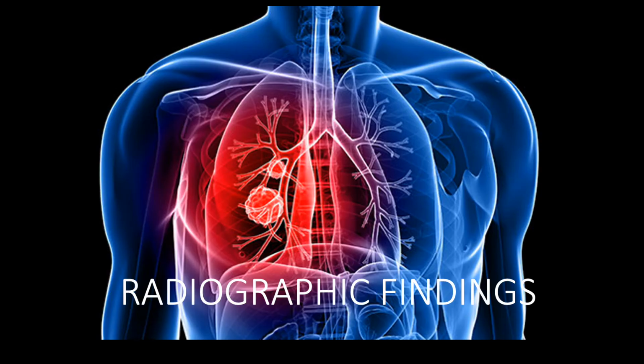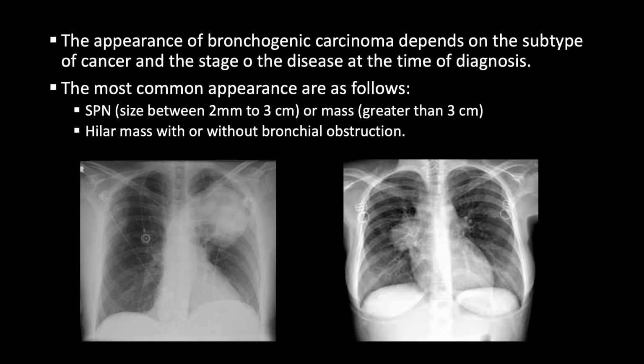We now proceed with the radiographic findings of bronchogenic carcinoma. The appearance of bronchogenic carcinoma depends on the subtype of cancer and the stage of disease at the time of diagnosis. The two most common findings include a solitary pulmonary nodule measuring between 2 millimeters up to 3 centimeters, or a mass which measures 3 centimeters or larger in size, and a hilar mass with or without bronchial obstruction.